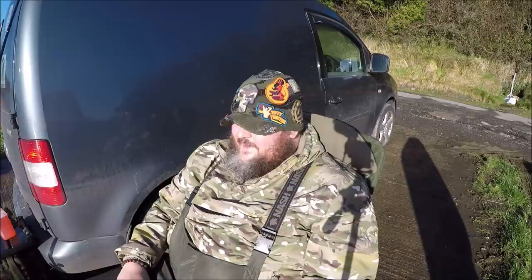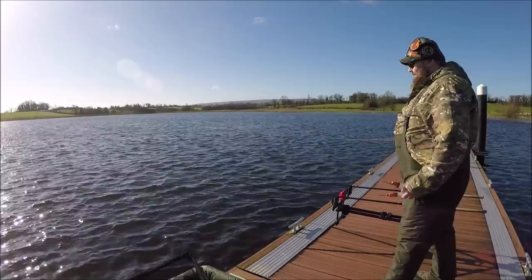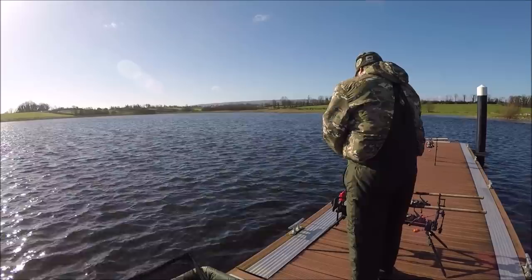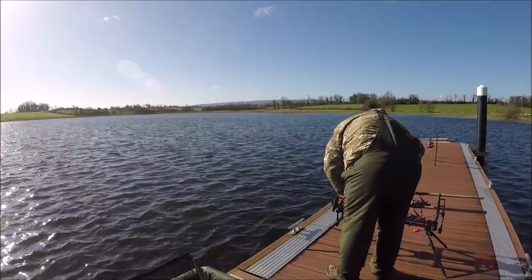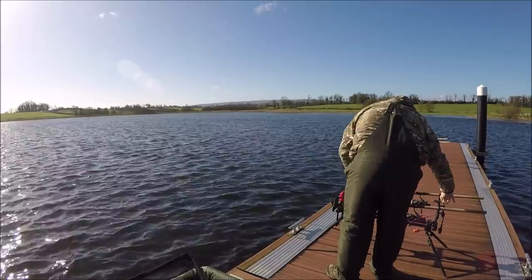Let's make that cup of coffee, yeah? Gonna give the bait some oil. Come off of this perch, give it some smelt or some sardine oil.